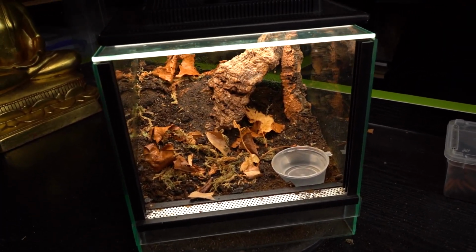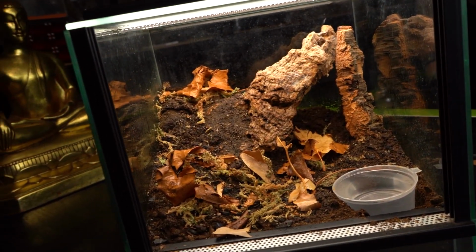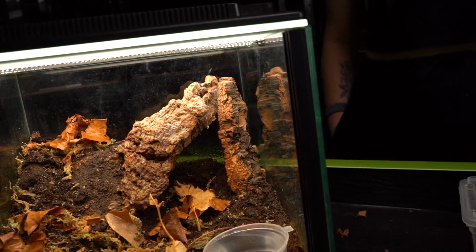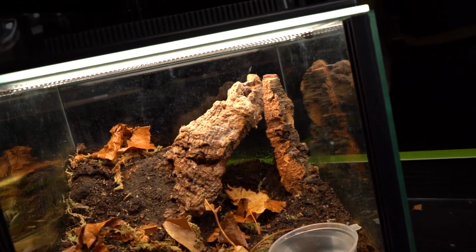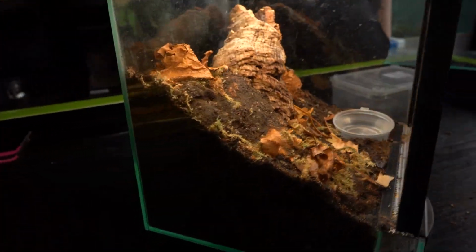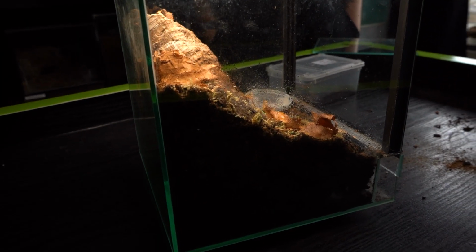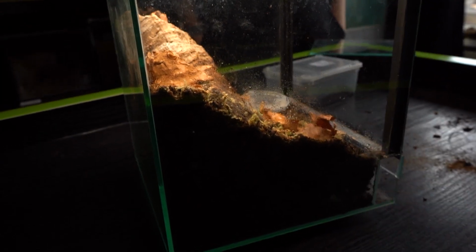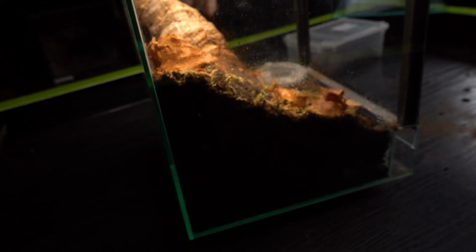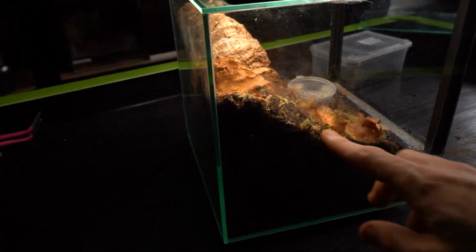So this is what we've gone with in the end. What I was talking about with the little hide gap at the back, I think I've achieved that. I've used a bit of cork bark to hold this other bit of cork bark up, and I've made it really deep. It's quite a deep substrate at the back, so it's quite a few inches for it to burrow down.